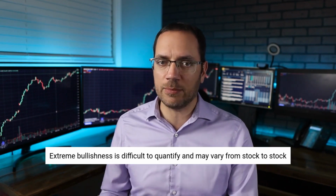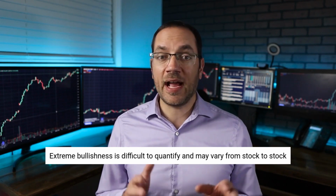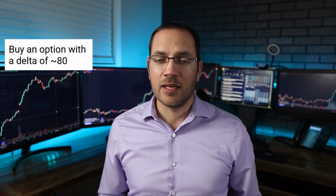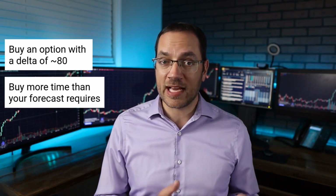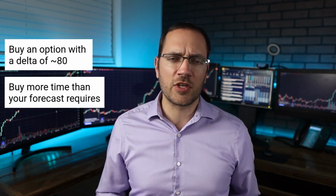The first step in any strategy is to understand when to use it. The long option stock replacement strategy works best on stocks that you are extremely bullish on. To build the trade, you buy an in-the-money option with a delta somewhere between 70 and 80. It makes sense to also buy more time than you think you're going to need. For example, if you are bullish for a 60-day time frame, you may want to consider buying a 90-day option.